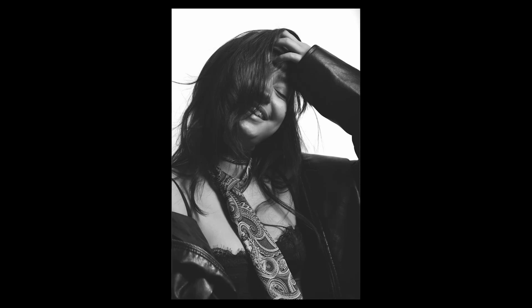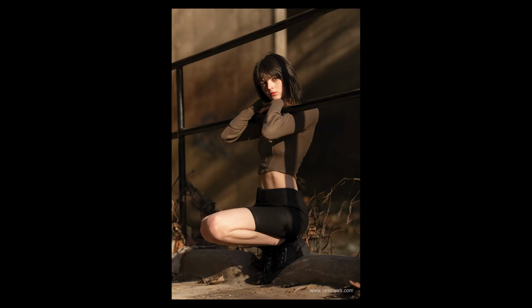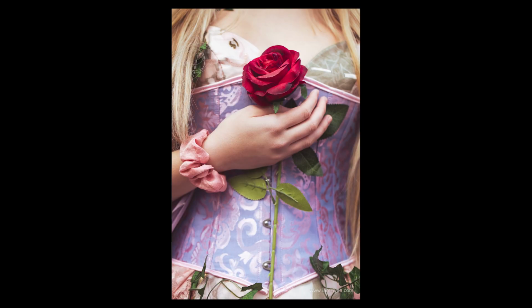Don't just think about how you're taking the shot, but why you're taking the shot. What's the point of this frame? What story are you trying to convey? Capture moments that feel alive.